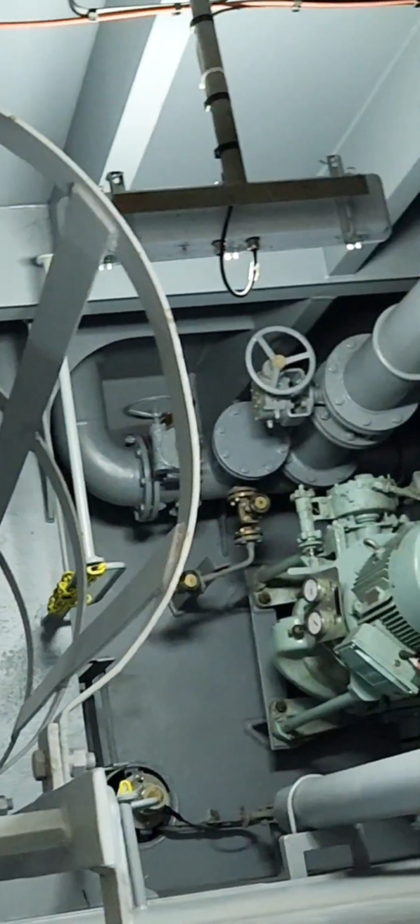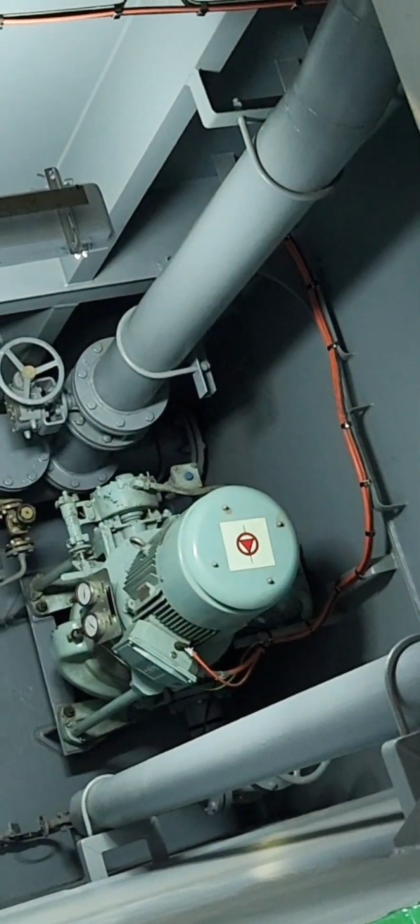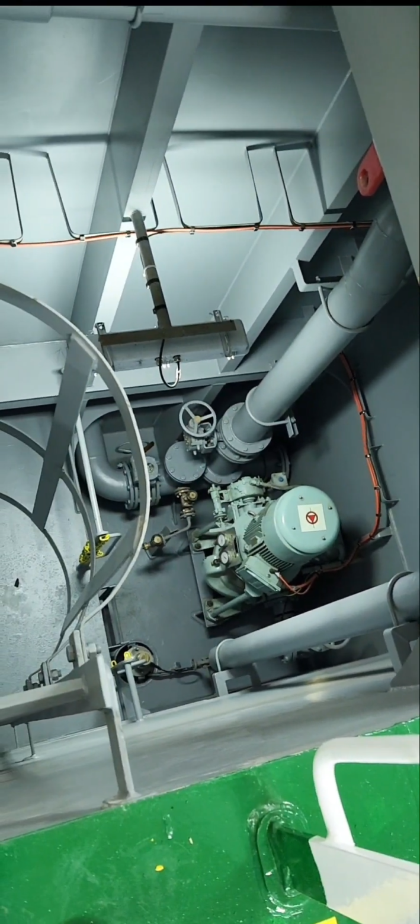Emergency fire pump. Fire pumps are a vital equipment on board a ship which will assume an essential role in the event of fire.